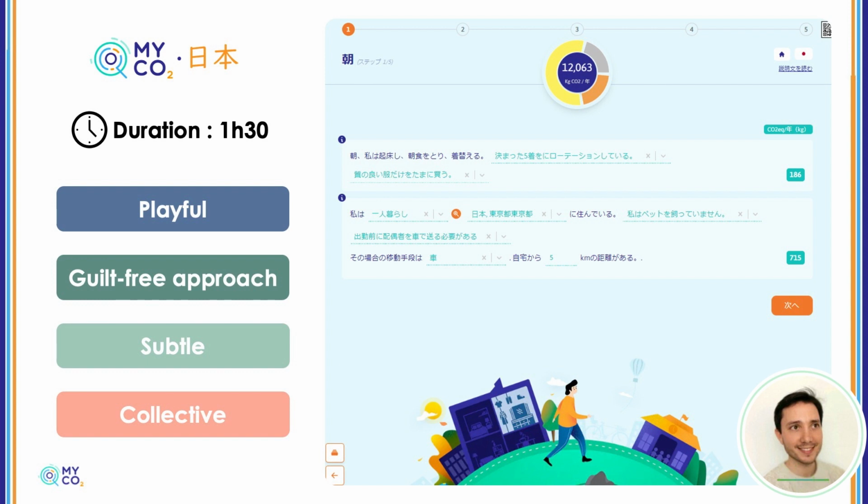But how do you implement? How do you onboard your employees? How do you find the momentum in everybody's action in order to implement your corporate strategies about reducing your emissions, right? This is the big question of every company. My CO2 is a tool that helps each individual to calculate their own personal carbon footprint.